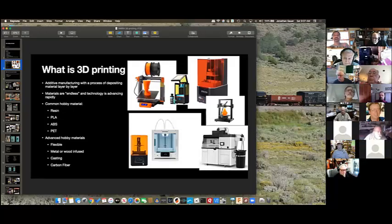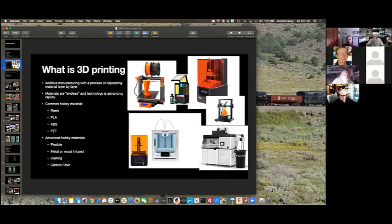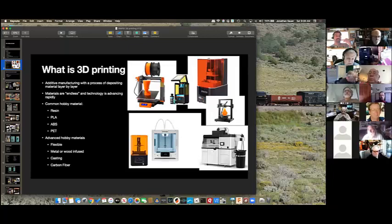from a hobbyist perspective, there's resins, and that's a liquid-based type of printing technology. Then there's PLA and ABS, and PET is what you make soda bottles out of, or fused materials that a printer like this one here actually deposits. There's a growing number of what I call advanced materials. There's flexible materials, so I actually print my own gaskets and stuff. It's a softer material. I also dabbled with printing metal and wood infused. So you can get filaments that have metal particles or carbon fiber or wood in them.